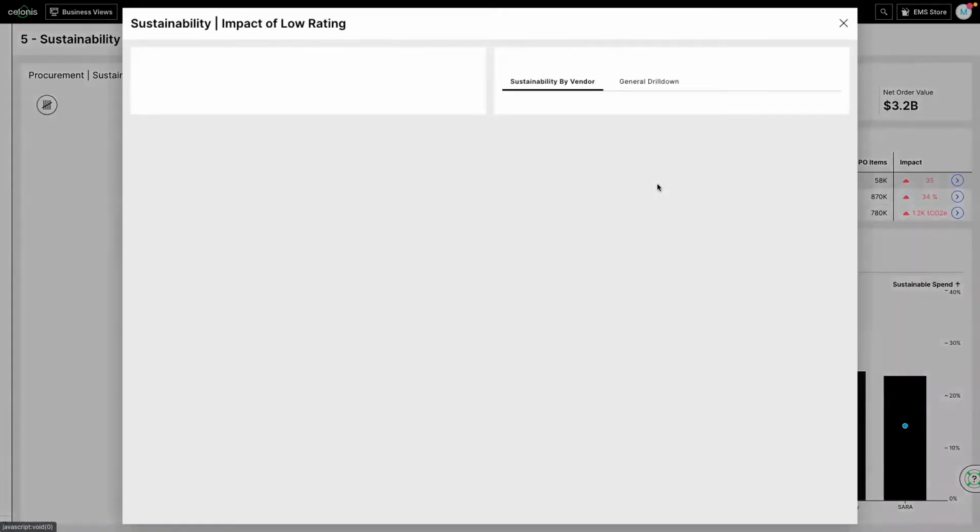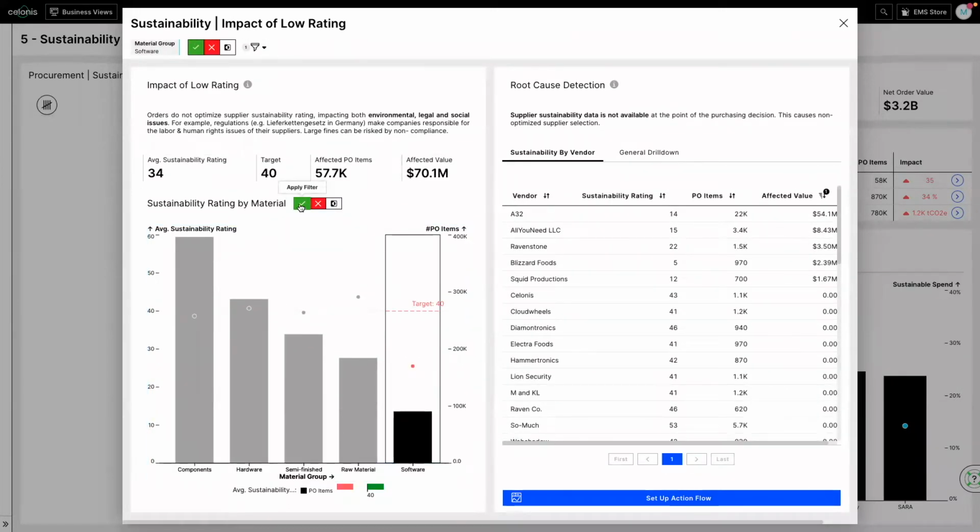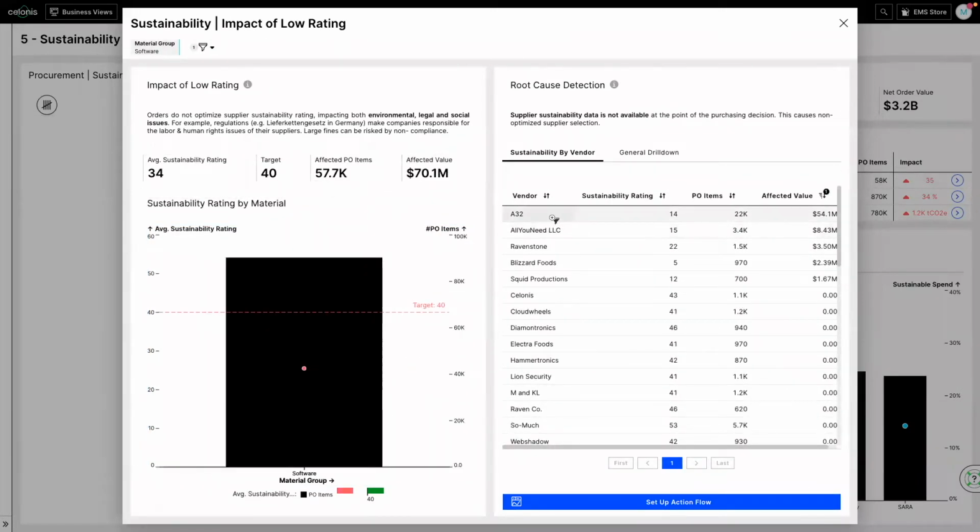But focusing on the supplier ratings, Tom goes into the root cause analysis and sees that across these different material groups, a number of groups are below our target of 40. And when we zoom into software as the lowest one, we see which specific suppliers with which amount of spend are the ones that are dragging our average down. And so Tom wants to fix this with operational and systematic actions to always ensure we choose the best suppliers for all of our purchasing decisions.